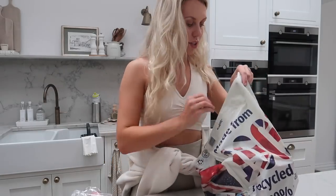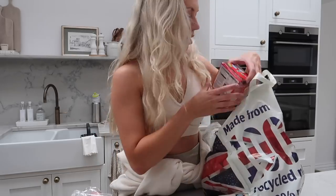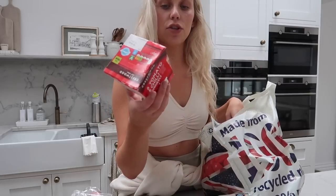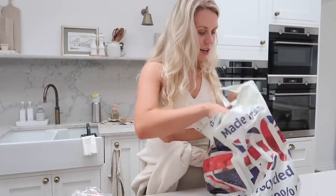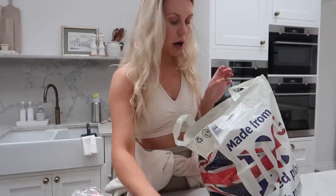Some little cocktail sausages. I thought these looked good. Little mini chicken kebabs. And also the tomato and chili pinwheels. They're all kind of duping the M&S stuff because they even come in the same little pots. And then to go with those bits, just some hummus.